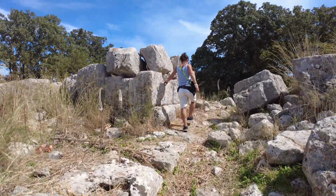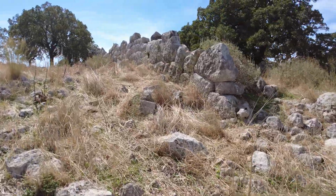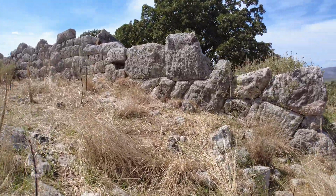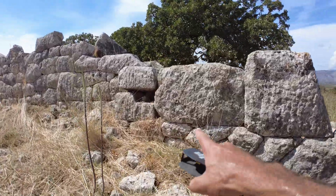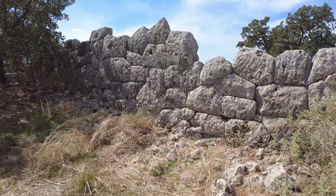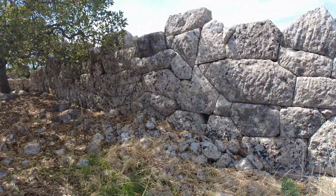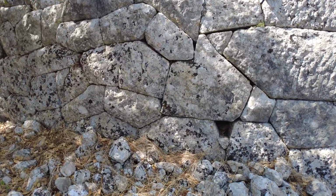And here we get to a gate, probably what would be considered the gate of the Acropolis or the gate of the citadel. Here we see another part of a wall we saw from outside before. Really nice as well. Huge stone. This one is really big. If you like polygonal walls, you won't be disappointed in Oiniades. Here we start to have very nicely shaped stones.